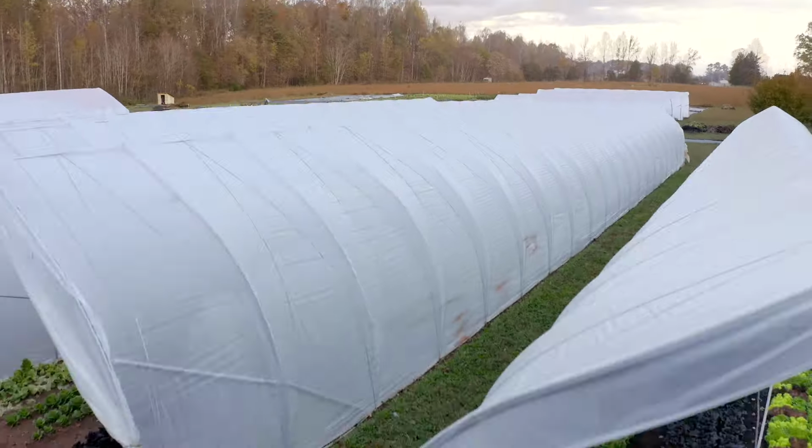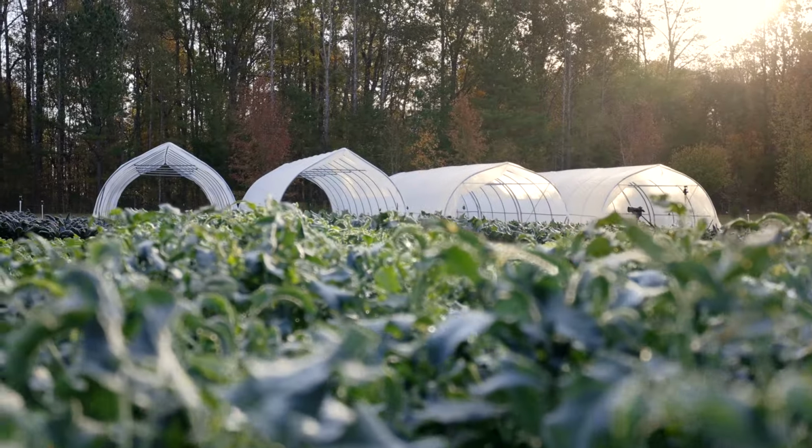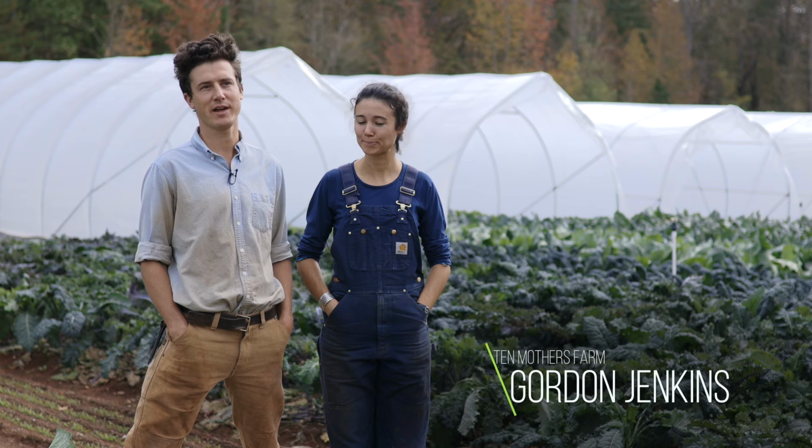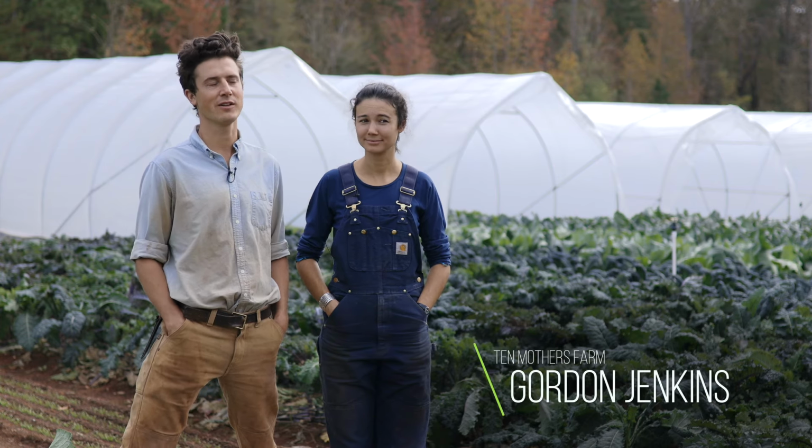When we started farming, we were on rented land, and we knew we wanted to put up high tunnels as quickly as we could because everything grows better in a tunnel. We have yet to find something that doesn't grow better in a tunnel.